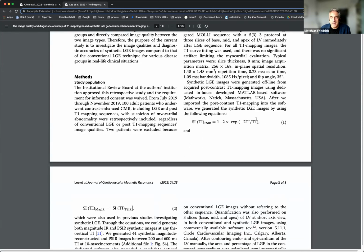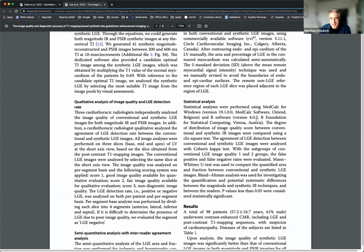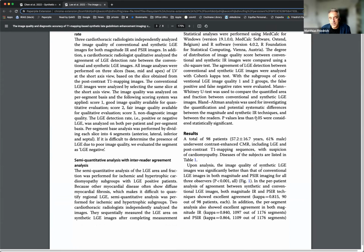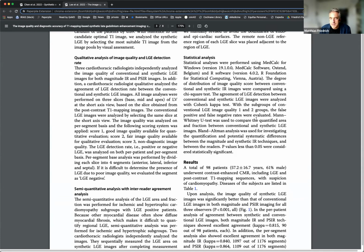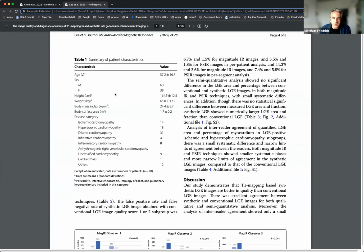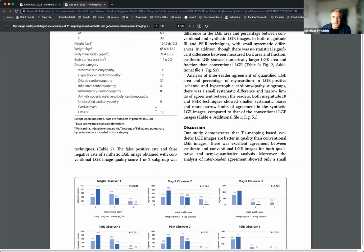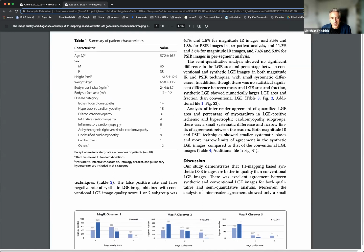And then they had a blinded analysis of overall image quality and the detection rate. They also used a semi-quantitative analysis to look at the area and the fraction, so things we need clinically. They used standard statistical tests. The patients' characteristics are not that meaningful or important; it's kind of standard. They had a mix of cardiomyopathies, mostly non-ischemic cardiomyopathies, which also reflects what we see clinically.